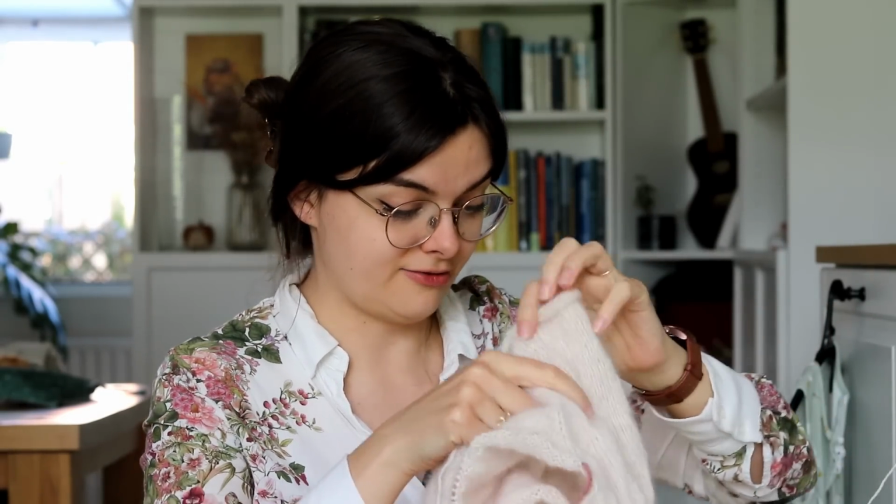I will check if I have any yarn that would fit that little gnome hat, and if I don't, I'll look online, see if I can order anything.